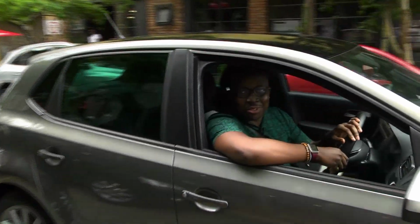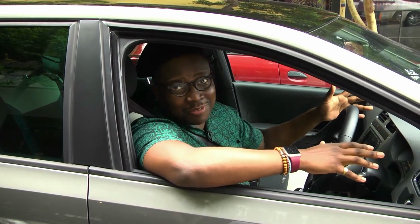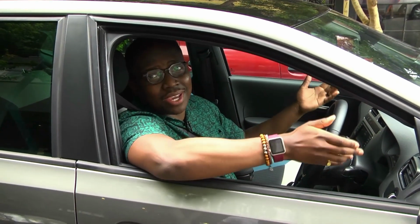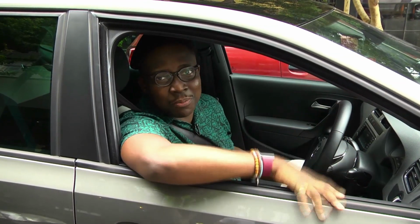You've got to love VW for living up to its name, the people's car. Now, I'm not in any Polo Vivo, but rather I'm in the new Polo Vivo Mswenko, which simply means swag. And that is why today we are in the Maboneng precinct to see if this car lives up to its name.